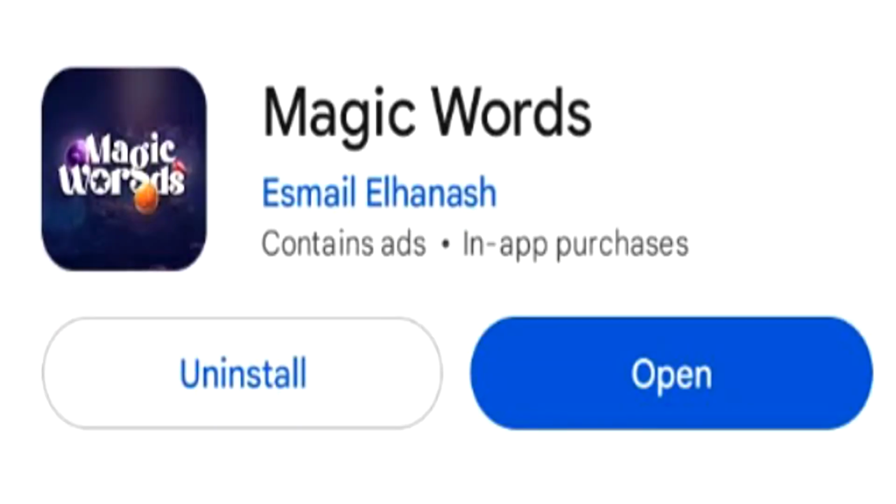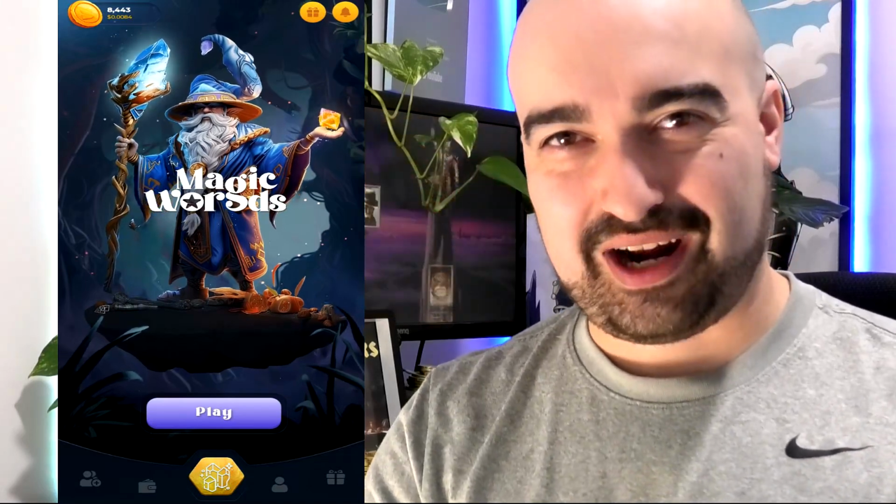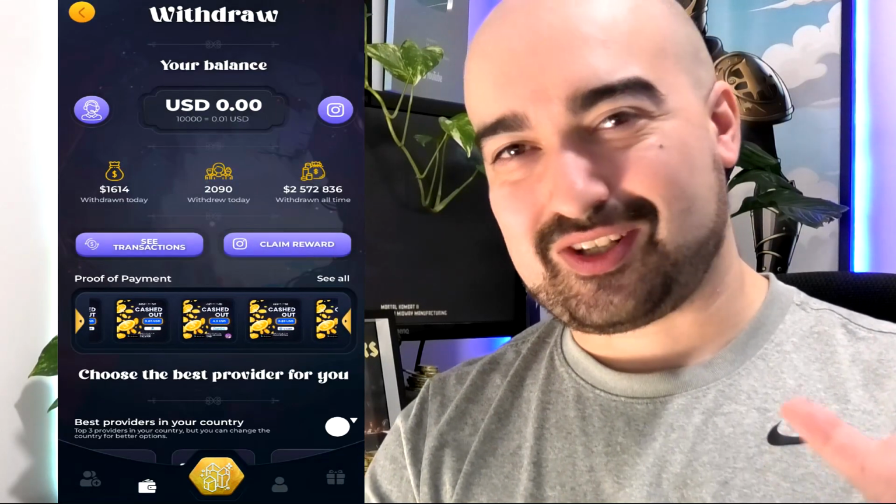Next up, we have Magic Words. And this is what Magic Words looks like when you first launch it up. Top left corner of the screen, you have your coin-based currency system. You can see that I almost have 1 cent worth of USD currency. And the reason for that, everyone, is because 10,000 coins converts into 1 cent USD.